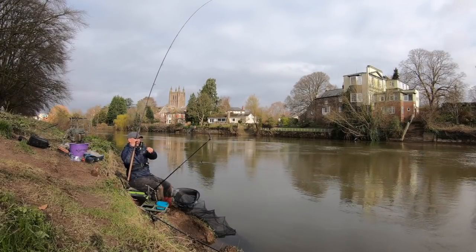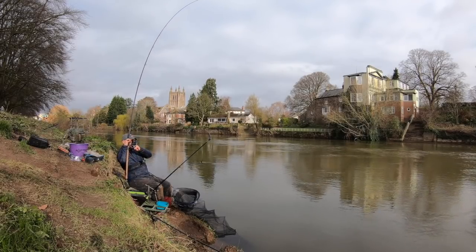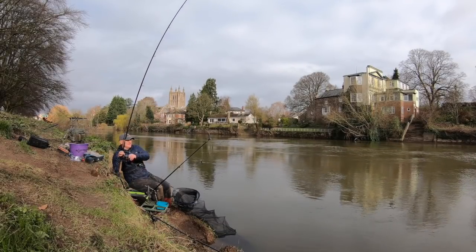The bite. It's pulling back a bit harder, that one. And try and keep it away from the snags.